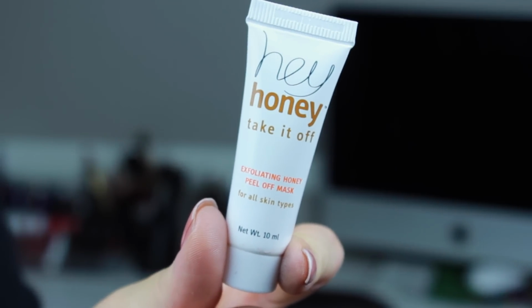Now let's jump into what's inside the bag. So the first product was this Hey Honey Take It Off Exfoliating Honey Peel Off Mask. Now what you want to do is apply this onto your face and wait for it to dry completely, and then you can literally peel off the mask. So I let it dry for about 30 minutes and then your face turns super shiny, and you want to start peeling it at the edge of your face, and once you get a good grip on it you start slowly peeling it off.